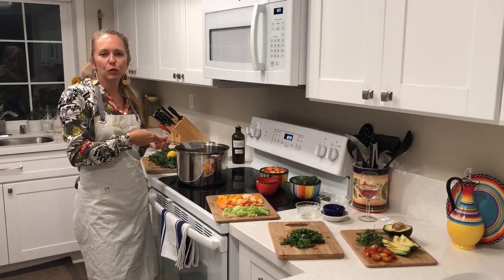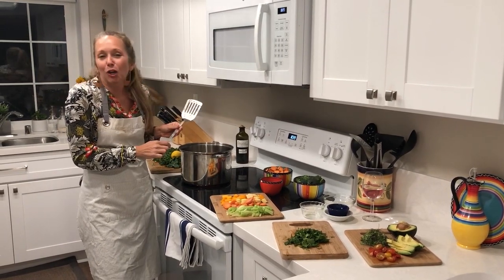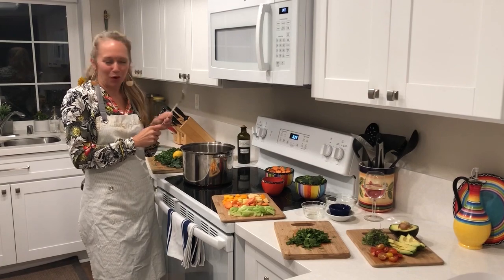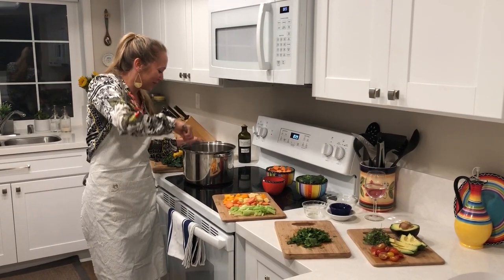And I typically use like bamboo cutlery. Not cooking in my own home, but we're using this as our demo.